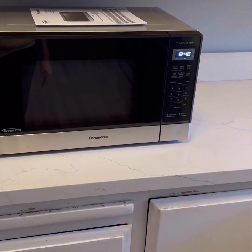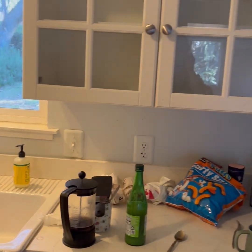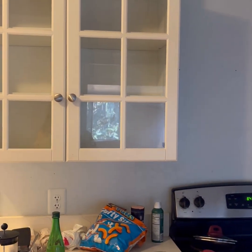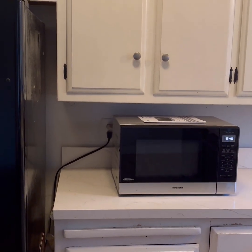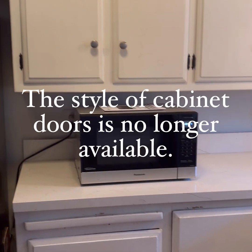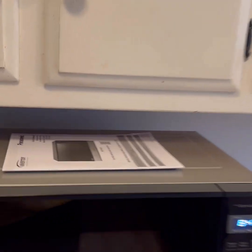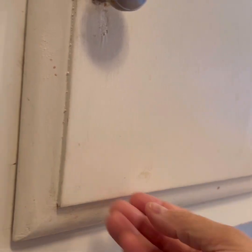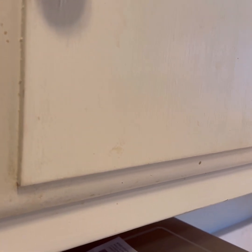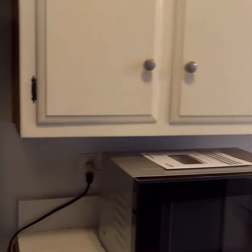I had to buy a microwave. There's no microwave system. So this cabinet doesn't match anything, and it was just put there. The size is all wrong. I tried to find these doors, and they're not to be found. This style no longer exists, where it comes out. This is just a piece of plywood. So more than likely, I'm going to have to replace the doors at minimum.